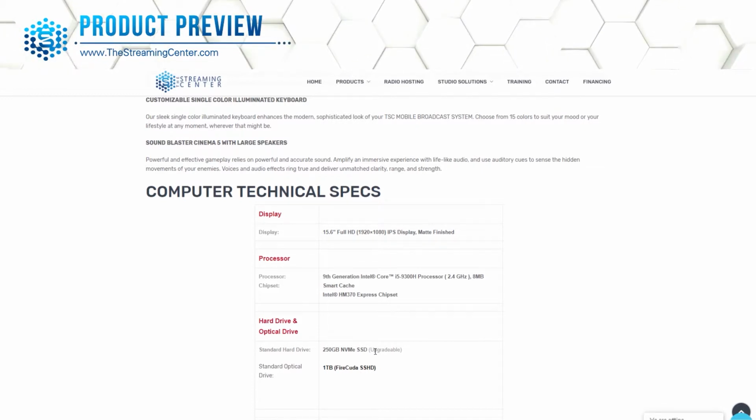And the slowest speeds, and this is why it's important, because when you're recording, you want to make sure you have a fast hard drive that can record as fast as you are broadcasting. This NVMe hard drive is going to record at a minimum speed of usually about 2,000 megabits per second, compared to a regular solid state hard drive, which is 600 megabits per second. So this is the fastest hard drive you can get. Plus you have the 1 terabyte FireCuda solid state hard drive, which is a hybrid.